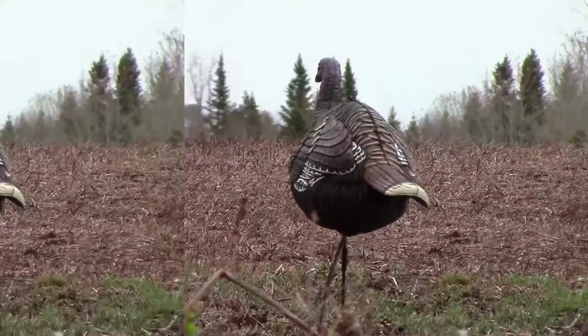I put in all my time and effort on this one turkey, which was probably stupid on my part, because there's a lot of other gobblers out there. But I was actually hunting for one in particular, and that was this mature gobbler that you're going to see in this hunt. And you're going to see him right now.